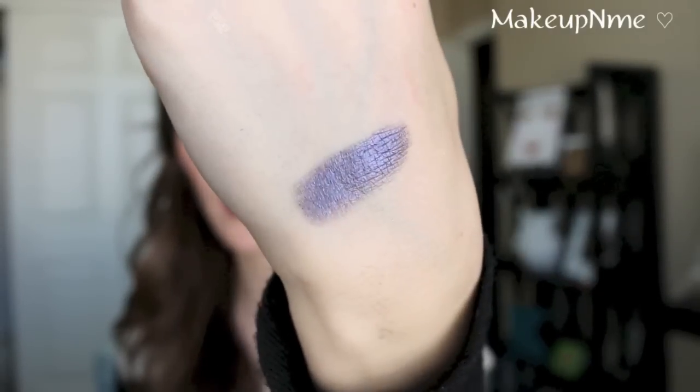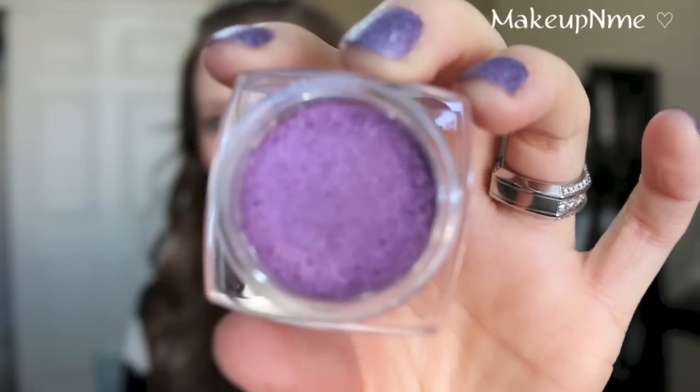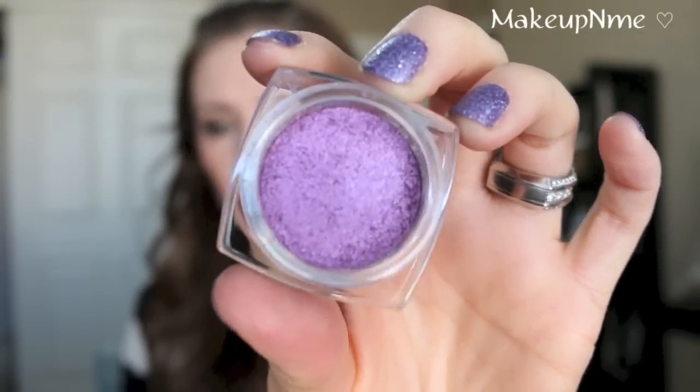It's gorgeous. I love the L'Oreal Infallible eyeshadows. They're some of my favorite eyeshadows in the drugstore. I have a couple that I reach for all the time and I just love them. They're like a pressed pigment if you're not familiar with these. So this next one is called Burst Into Bloom. And it's just another beautiful purple. It's like a pinky purple. So gorgeous. Love, love, love these.